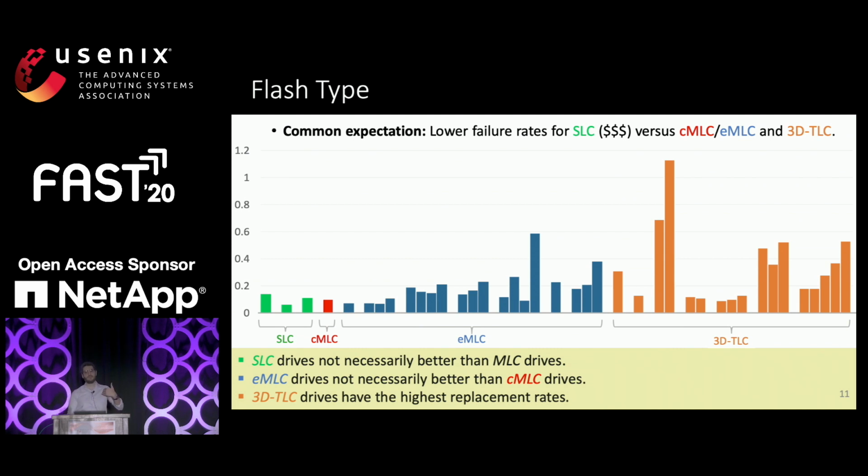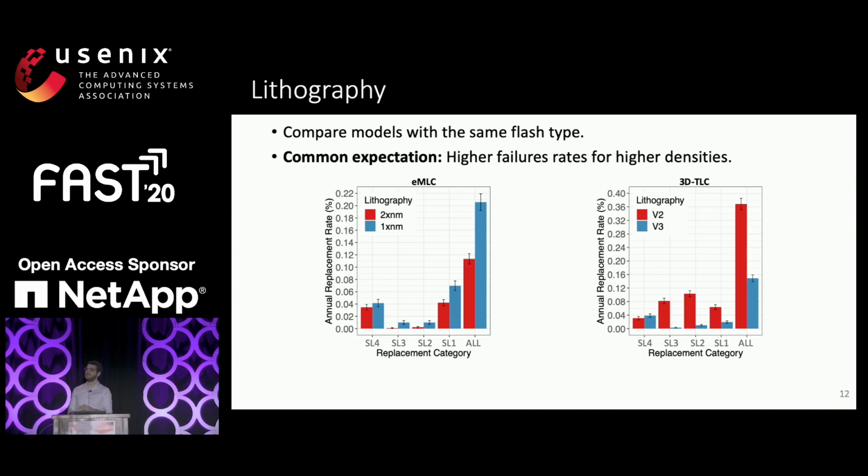So the next factor whose impact we explore is lithography. When it comes to lithography, the common expectation dictates that higher density SSDs are usually associated with higher replacement rates. To separate the effect of flash type, we compare models with the same flash type. So here we have two different figures, one for eMLC and one for 3D TLC drives.